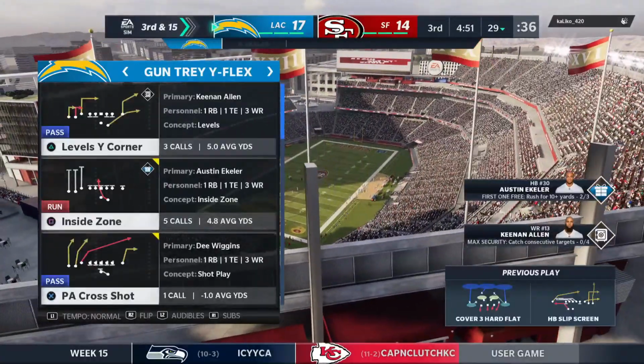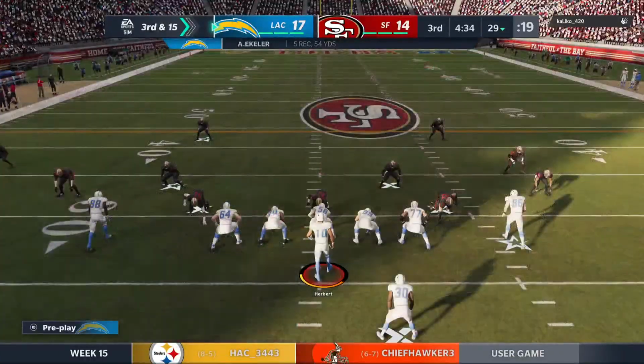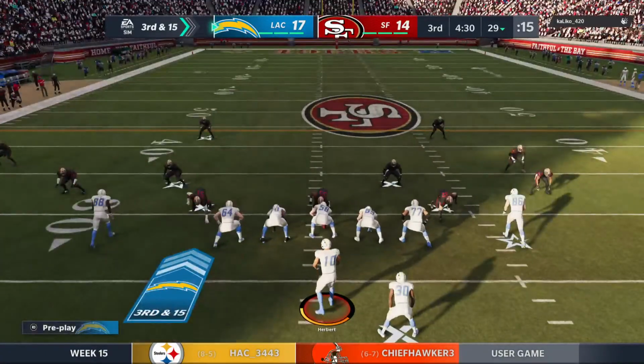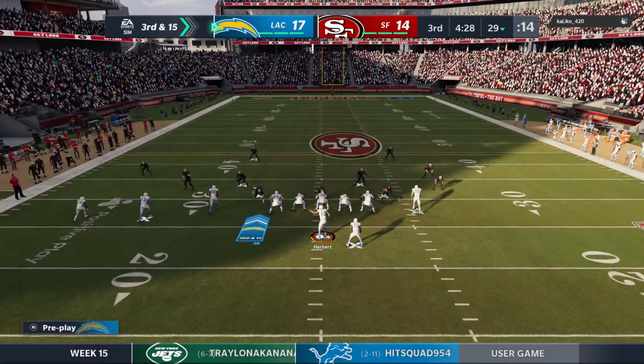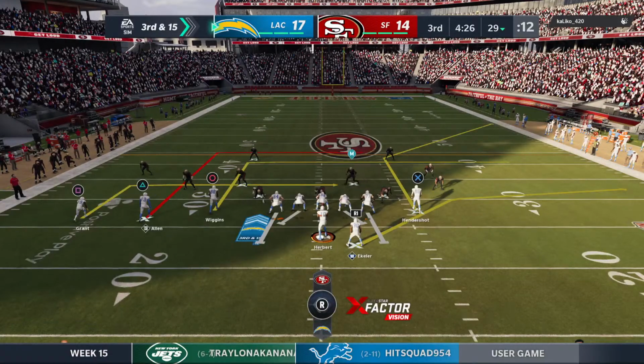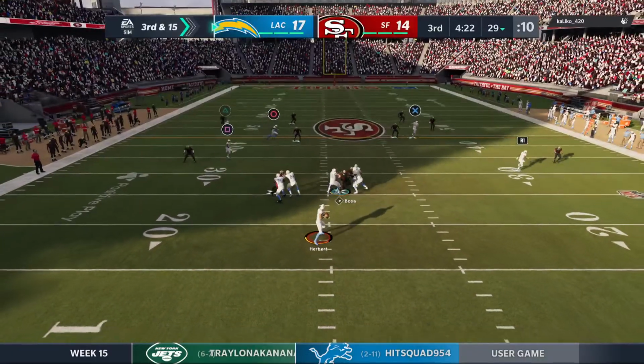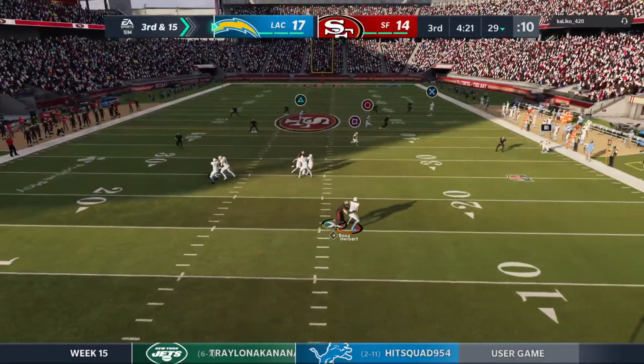Give him 6 on the screen, but now it's 3rd down. And we see another pitch and catch there to the running back. This position just continues to evolve. They become just as critical to the passing attack as a lot of receivers, tight ends, because their ability to make people miss in the open field can really generate big plays.